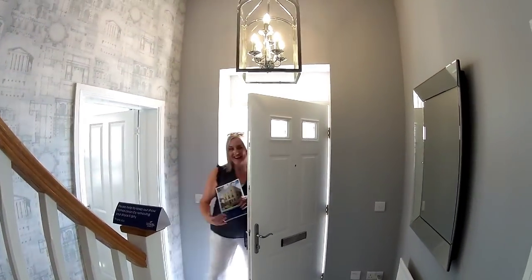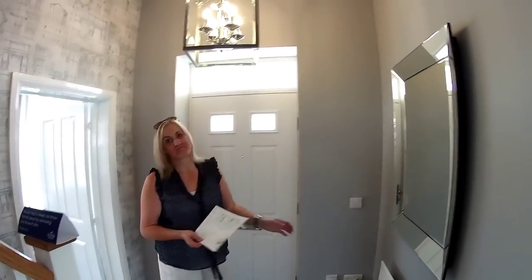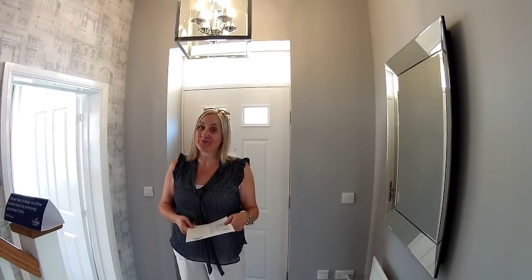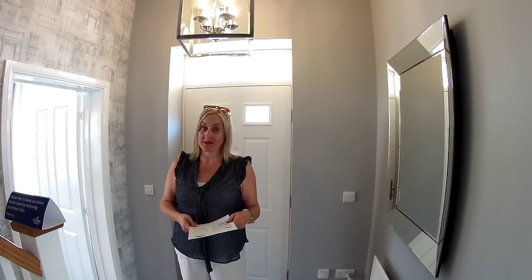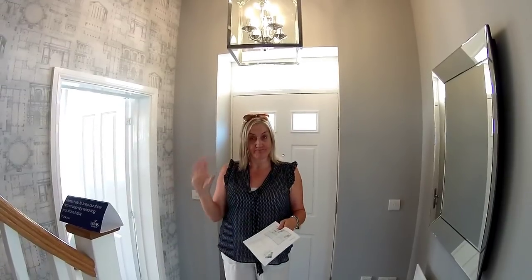Hello, Emma. Hello. Welcome to the Kiln, a 6-bed end terrace by Bovis Homes at Sherford in Devon. Sherford Village. What a beautiful place to come and live, and what beautiful houses as well. It is the most beautiful place. Sherford, it's just stunning. It's not even a quarter built yet.